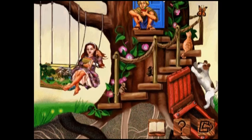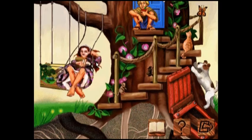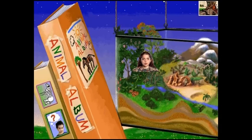What lives with us? Neigh, neigh! Ribbit, ribbit. Do you know any of those animals? I do. I bet you'll know them all after you explore the things around me.